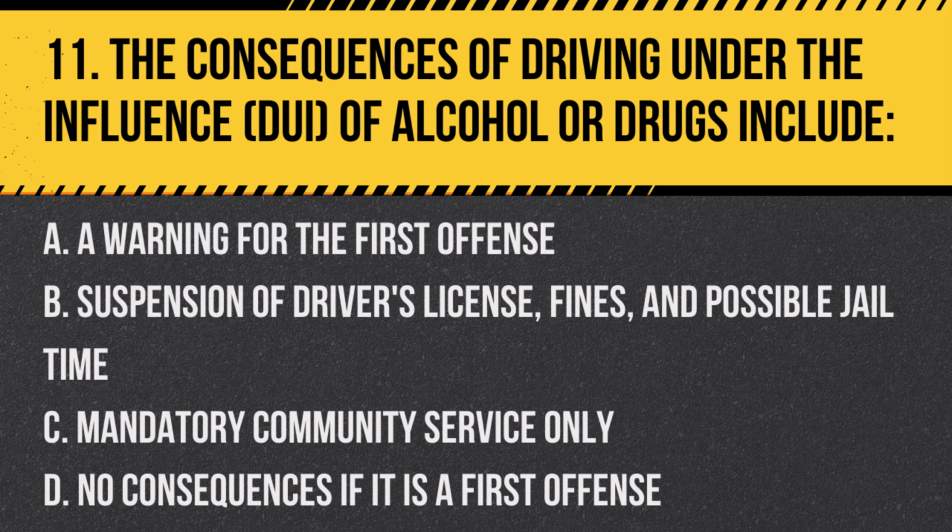Question 11. The consequences of driving under the influence, DUI, of alcohol or drugs include A. A warning for the first offense. B. Suspension of driver's license, fines, and possible jail time. C. Mandatory community service only. D. No consequences if it is a first offense. Answer B. Suspension of driver's license, fines, and possible jail time.